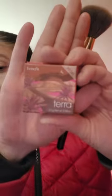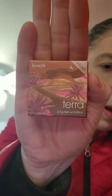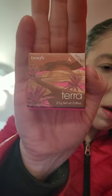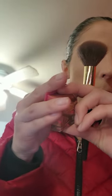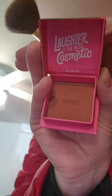Next, I'm going to use blush. It's by Benefit. Can't really see. Come on, focus. There it is. The mini Terra by Benefit. There's that. Okay, so finished with the blush.